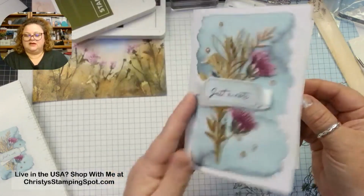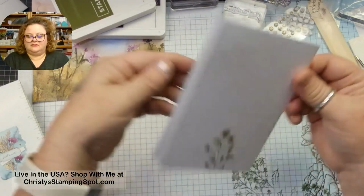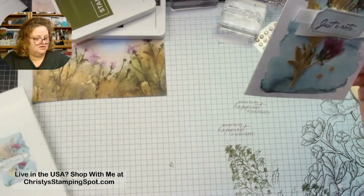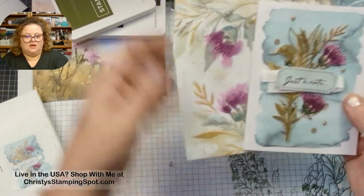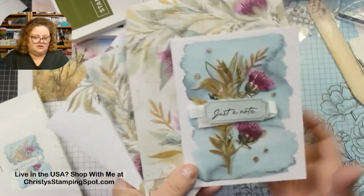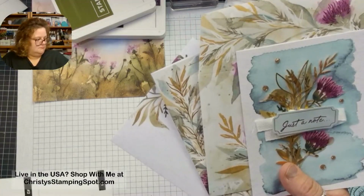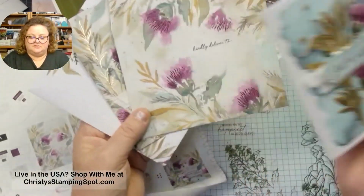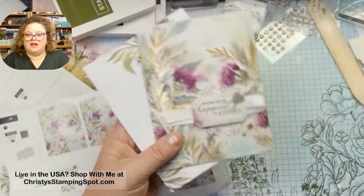So there's my inside. Just a note on the outside, and then on the inside the match. So pretty. Oh my gosh. And then where is our envelope? Beautiful. Okay, so this is the Expressions of Kindness kit. So it makes 8 of these beautiful cards, 2 of each kind. Love, love, love.